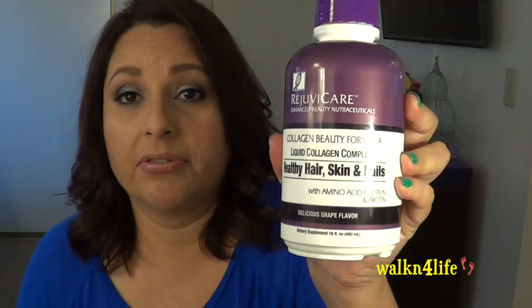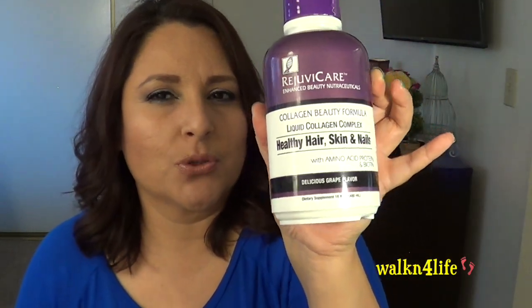Okay, the other thing that I picked up was this Rejuvie Care Enhanced Beauty Nutraceuticals Collagen Beauty Formula. It's liquid collagen complex, healthy hair, skin, and nails with amino acid protein and biotin, and it's in grape flavor. I did use this last night for the first time. This is supposed to be kept refrigerated, so this is cold right now. I just tried it last night, so I can't wait to see how this works.